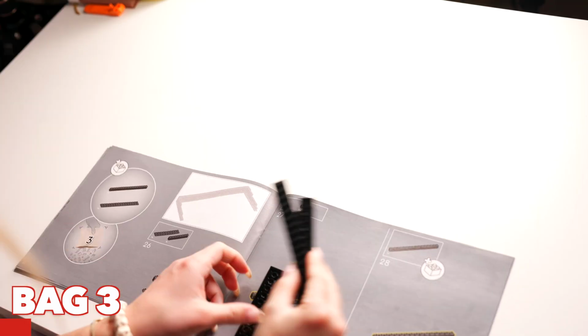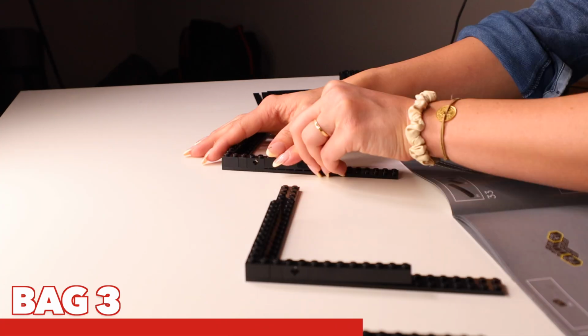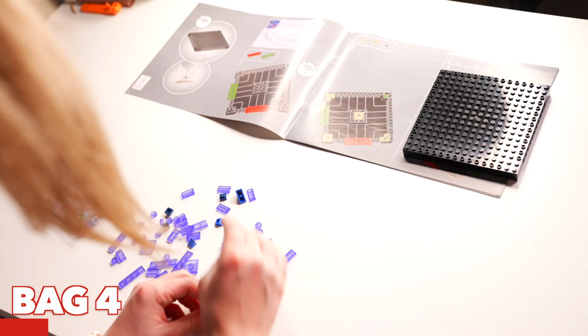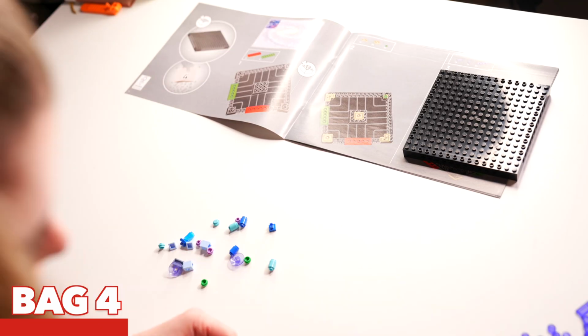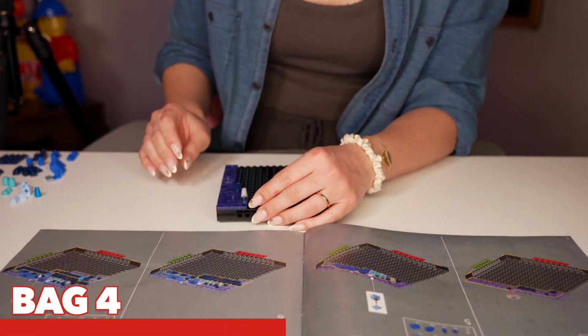Bags 1 through 3 are the frame. Because it's on a modular grid, there are 5 columns of plates that make up the art. Bags 4 through 8 are the first column. Bags 9 through 14 are the second column. Bags 15 through 20 are the third column. Bags 21 through 26 are the fourth column. And finally, bags 27 through 31 are the fifth and final column.